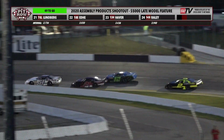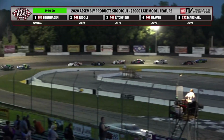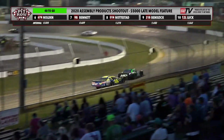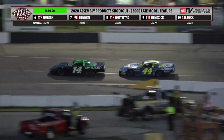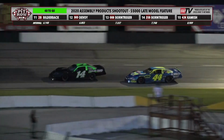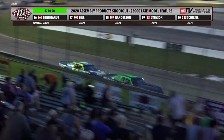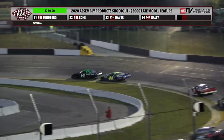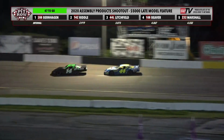Litchfield getting ready to attack apparently on Zach Riddle as he is closed in within half a car length. Now well within striking distance is the Quattro, filling up the rear view mirror with blue on Zach Riddle. Takes a look to the high side, tucks it back in line, just rocking back and forth, trying to put Riddle to sleep before he pounces. Here comes Litchfield, this time to the inside on Riddle. To the inside again, but nowhere to go as Zach Riddle is able to hold on to that second spot.